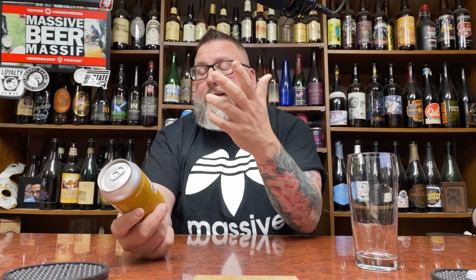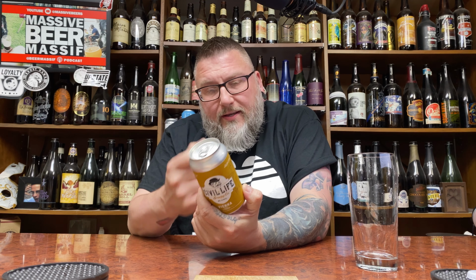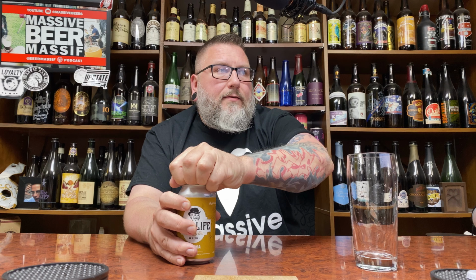Civil Life Brewing is their Vienna lager. This comes courtesy of my boy Jason. He sent off a fine bag of this brewery, and it's all very uber traditional style beers, so I'm kind of pumped to dive in. On the back here it says it's amber lager with notes of grain, noble hops, toast, walnut, and toffee, and a clean finish. So let's dive in.